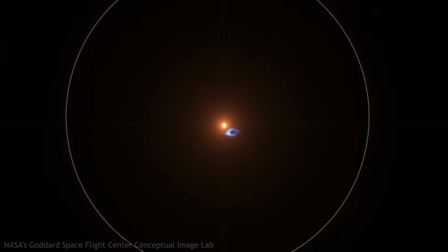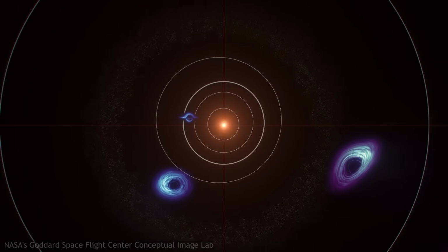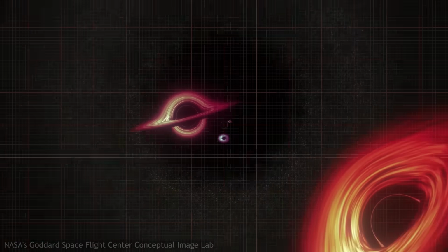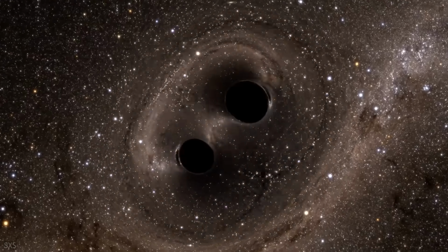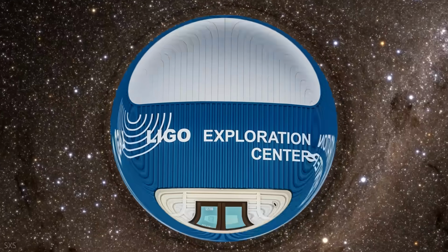Since the first discovery of Cygnus X1 as a black hole in the 1970s, many more have been discovered. There may be as many as 100 million black holes in our own galaxy alone, and in 2015, colliding black holes were first observed, as the gravitational waves emitted from their collision were picked up by the LIGO Observatory in the United States.